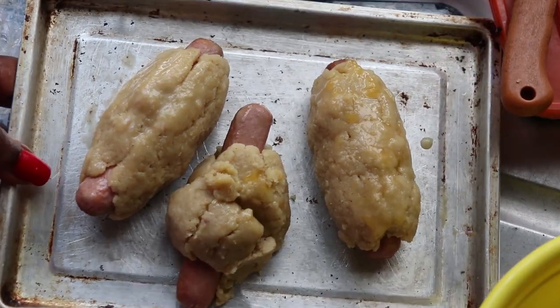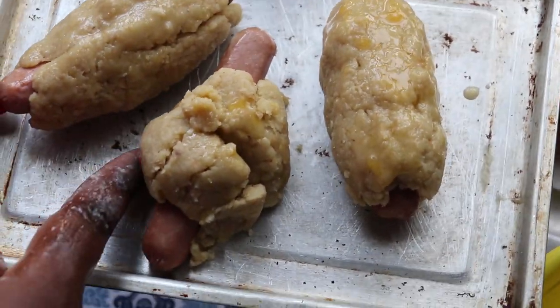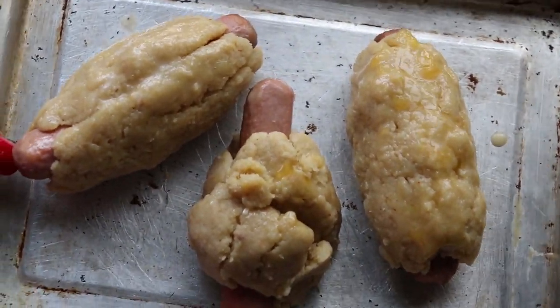I'm going to put this in the oven now. I just put some egg wash on it and it doesn't look so good, but I'm still going to pop it in the oven like that. And my oven is preheating already because I don't trust these power people.